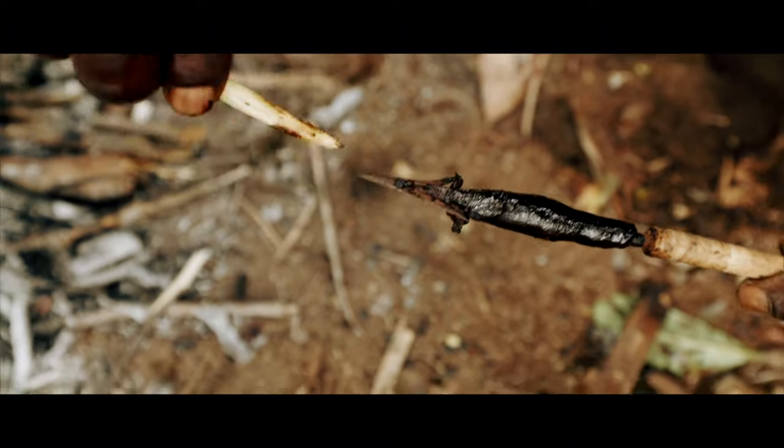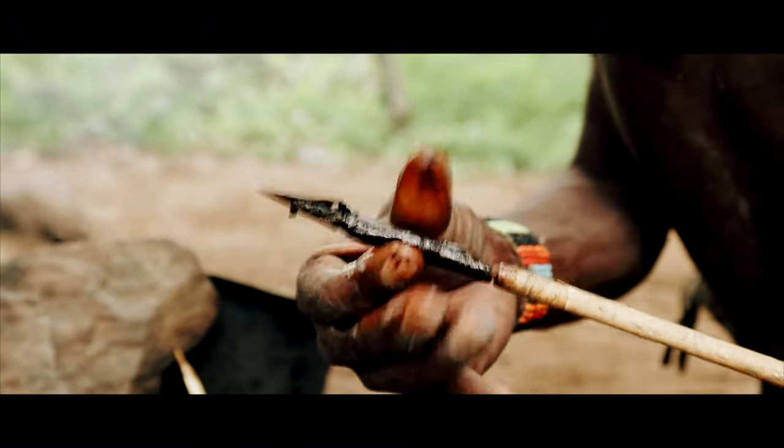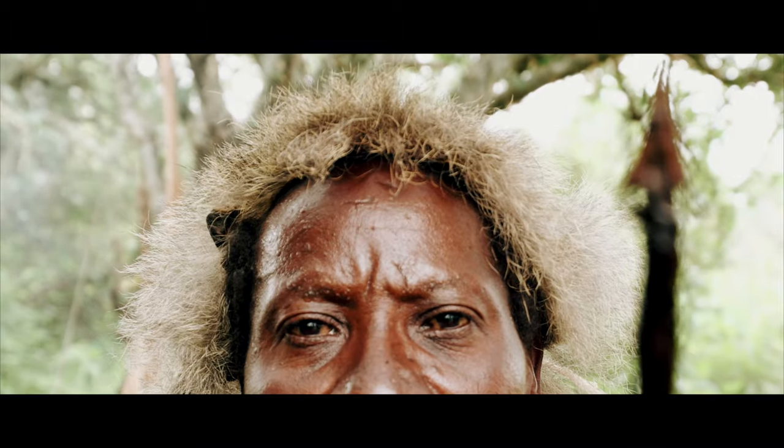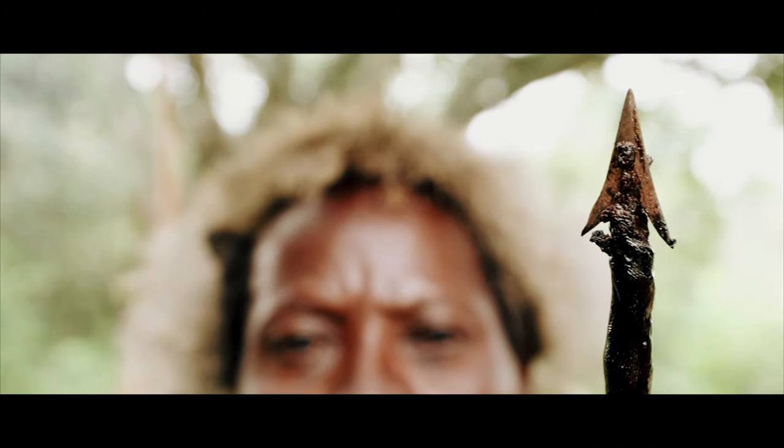And that's that, all said and done, from the pulp of a harmless looking shrub to an incredibly deadly poison in the matter of an hour. In the hands of a Hadza, an absolute deadly weapon.